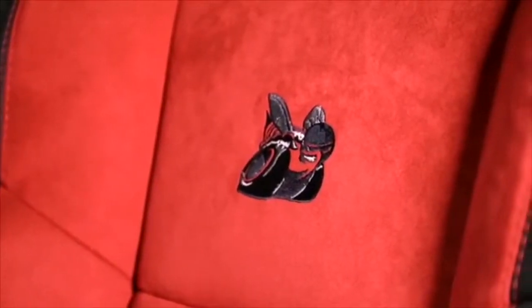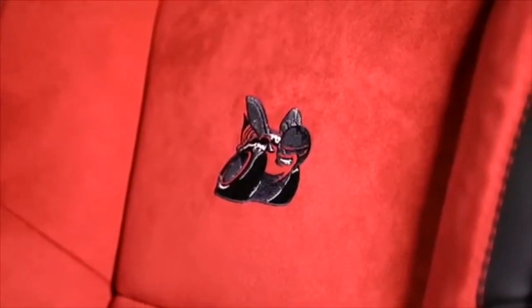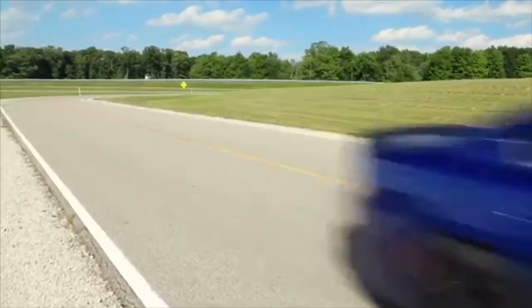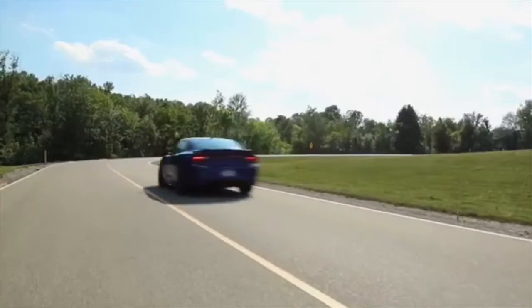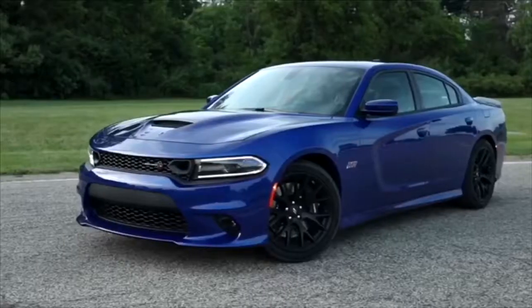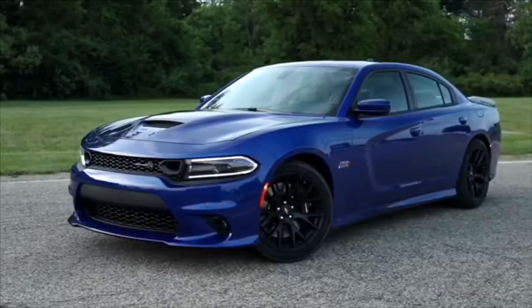I'm a leather guy, but for a sports car, maybe the Alcantara is a little bit better for the grip, and you don't really have to worry about it wearing out and getting all gross and ugly looking from all the use. My only real complaint about the car is the actual design.